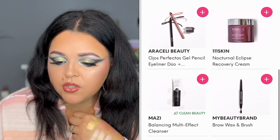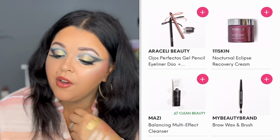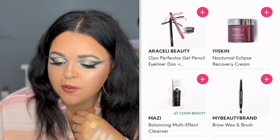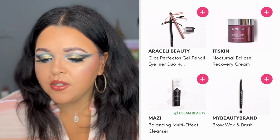And let's get to the next product. So for my second customizable product, I had the option of the Araceli Beauty Ojos Perfectos Gel Pencil Eyeliner Duo, 111 Skin Nocturnal Eclipse Recovery Cream, the Matsi Balancing Multi-Effect Cleanser, and the My Beauty Brand Brow Wax and Brush. So some good choices too.